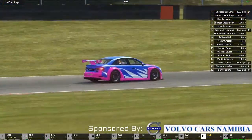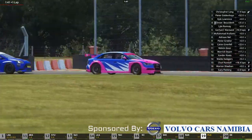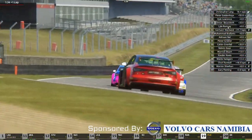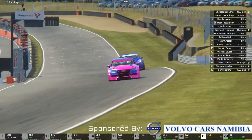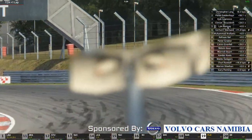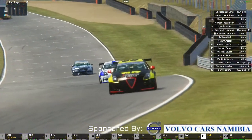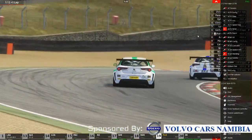Clinton Besaidnout in that pink and blue and white Audi sits there effectively in that third position, not fourth on the screen, because remember Geldenhuys isn't in the right position. So Besaidnout sits there in P3 actually. P4 will be Ramsey, and then P5 will be Niemand, and then Arafante will round off the top half a dozen in that Alfa Romeo. You see it says Austin on the back window, but that is effectively Mohamed Arafante with 1 minute and 10 seconds left.